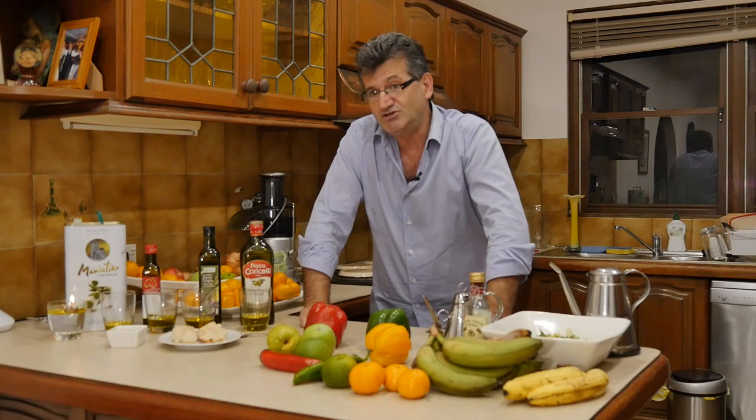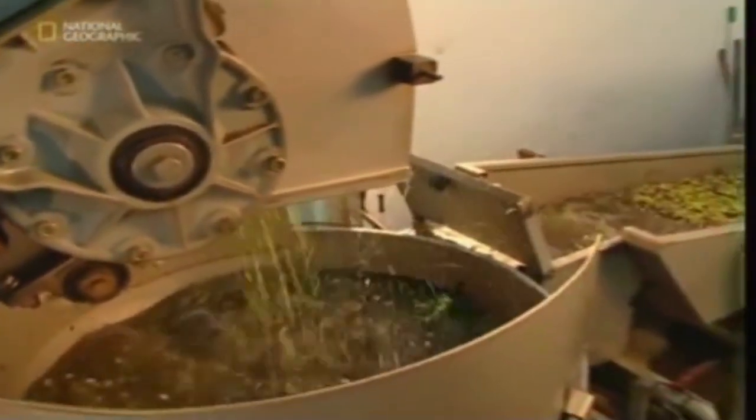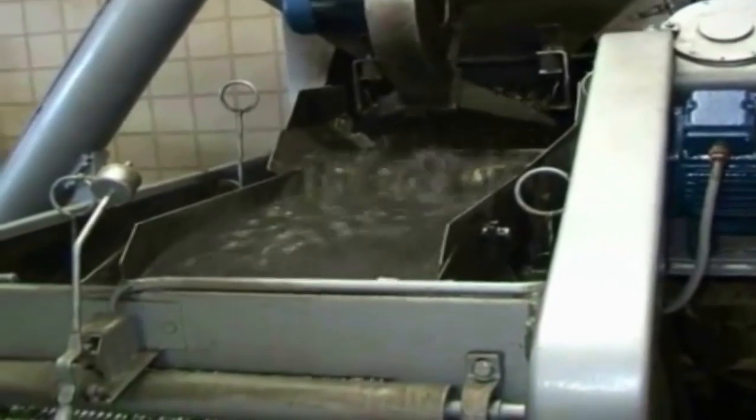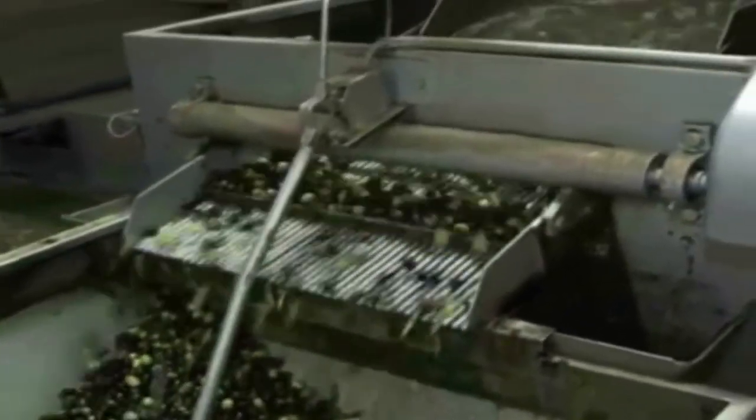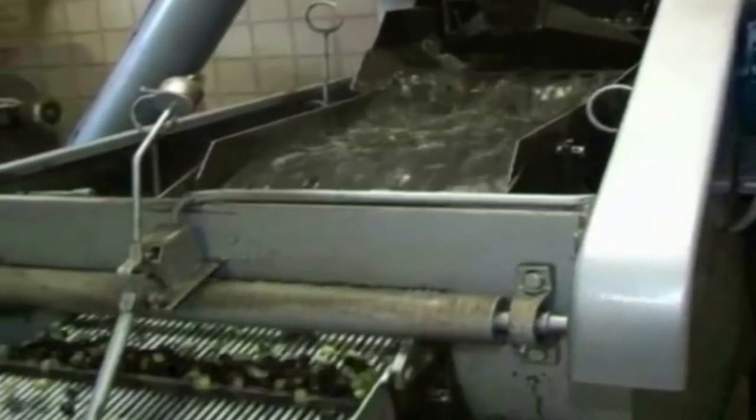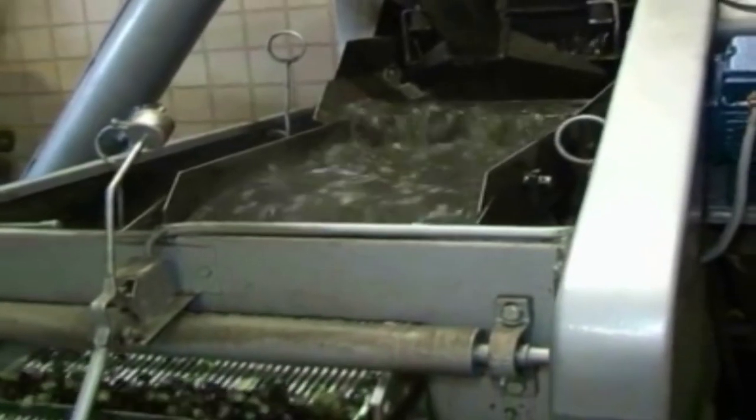Okay, what do you think about this? You didn't notice anything. Okay, this is actually what they call washing of the olives. Did you notice the standard of the cleanliness of the water? It's not just with this National Geographic. It happens to many of these olive presses.